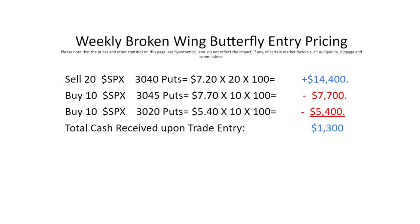So let's break down why we made each of the decisions upon entry. Okay, so as we said, we're going to sell the 10 delta option at the outset of the trade. Well, that option's price is $7.20, and we sold 20 of those, and each option represents a value of $100 per point for a total amount of $14,400 of cash we received for selling those options. At the same time, we buy 10 of those options, 5 points above the options we sold, and those were going for $7.70 per put option, which comes to $7,700 for those 10 puts.